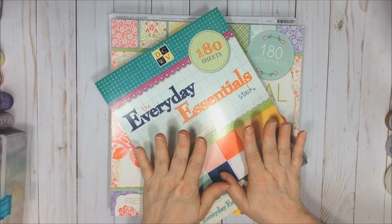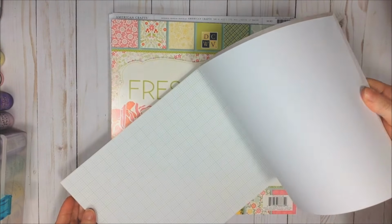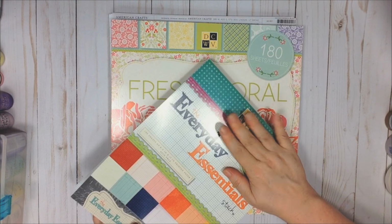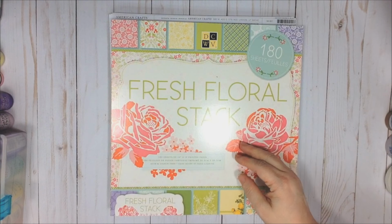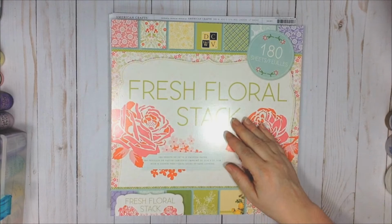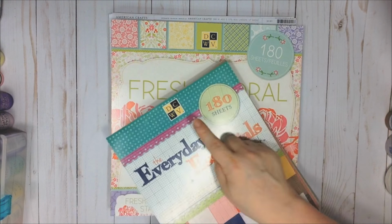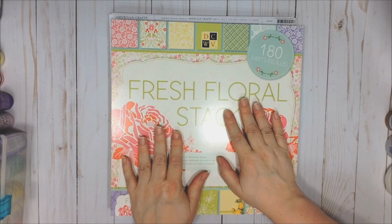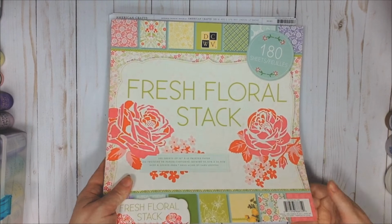This is, in my opinion, a junk journaler's dream, because there's so much you could do with these. And of course the other side is blank, so you can glue them to the back side of something like a digital journal kit or something like that. This is Fresh Floral Stack from DCWV. The other one was also, I'm sure you might have noticed, DCWV, which happens to be one of my favorite paper companies. Usually their papers are very good quality.